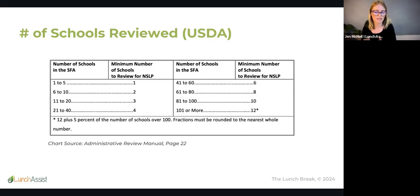And this is good to have handy because we have had it a couple of times where the reviewer says, "Oh, we're going to be going to 3 schools." And we're like, "Wait, this client only has 7 schools. They should only get 2 sites reviewed." People make mistakes, so it's good to keep an eye on that because you definitely don't want more schools reviewed than is required. And that's where you can focus more of your efforts on doing mock audits and stuff at those sites that get selected for review.